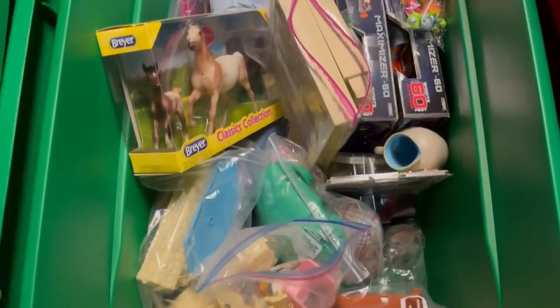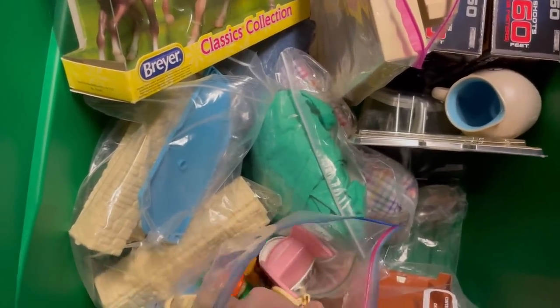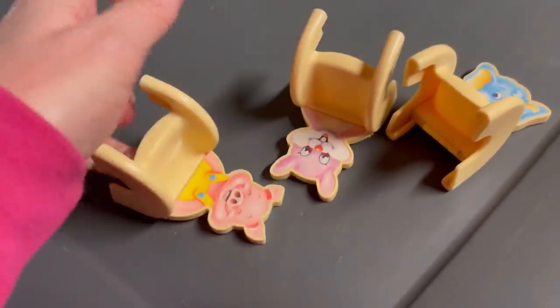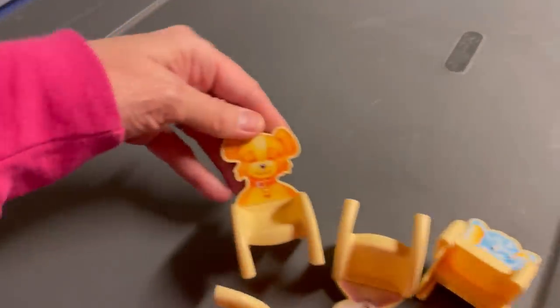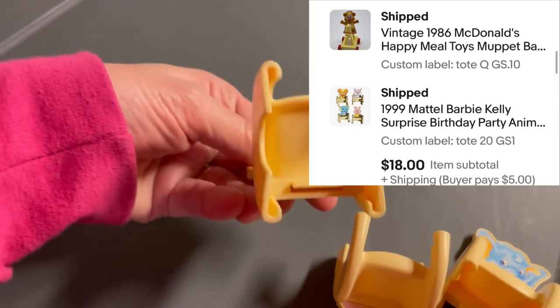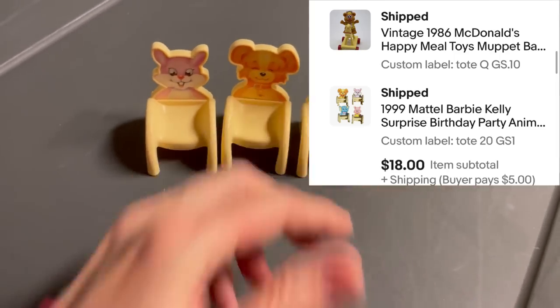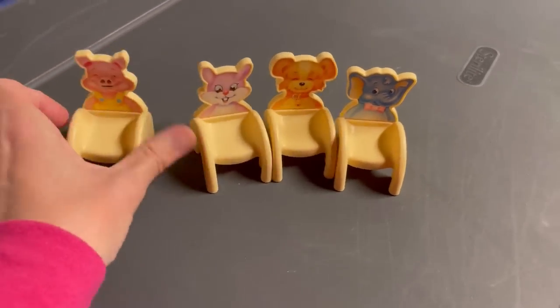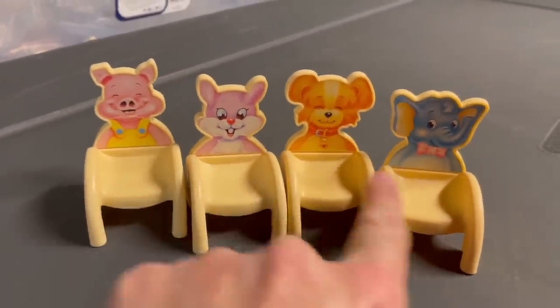All right, we're in tote 20. Tote 20, it is these adorable chairs. They are so stinking cute. Look at them. They're so cute. I can't remember what these are from, but I'll pop up my listing with my title. But I just adore these. I just think they are so cute for like a little dollhouse, right?